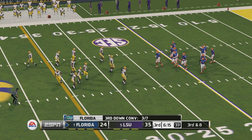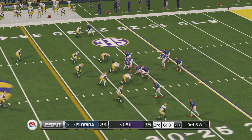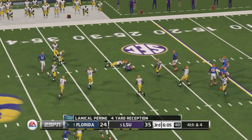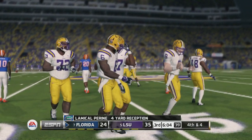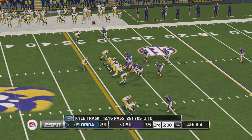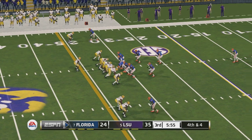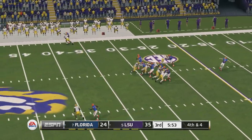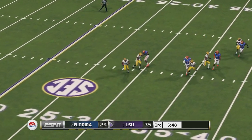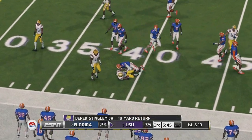3rd and 8. Ball on their own 27. The intimidation factor is definitely here when you're playing in this stadium. Halfback's got it on the quick throw. The snap. He gets it away. And this is a really nice punt. He's got the corner. Makes it out to maybe the 40-yard line.